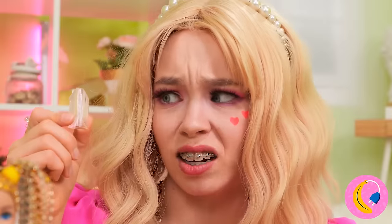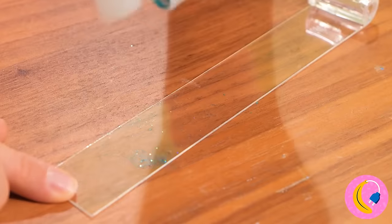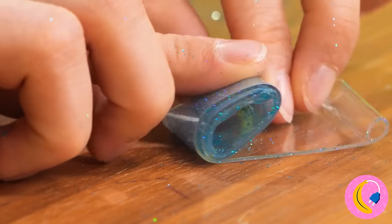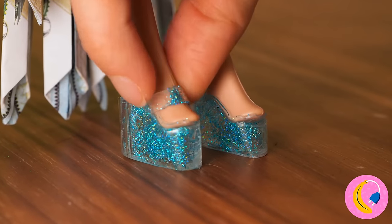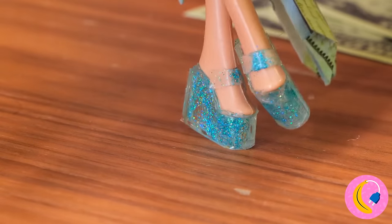Nanotape? Well, we can whip it into shape. Roll it out and add some glitter. Fold it up and make some cuts. Try them on and add some straps. And try out your new platform shoes.